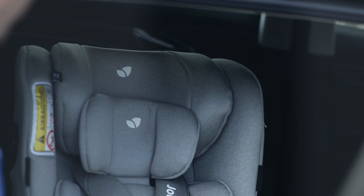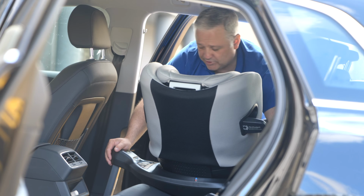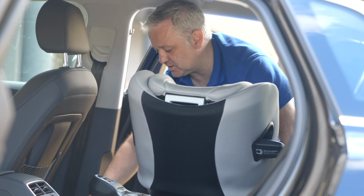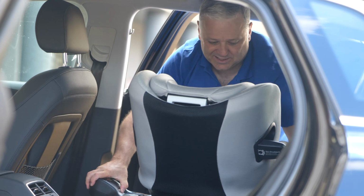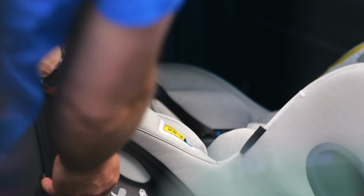You'll hear a nice audible click, and then the indicators will change from red to green as well. Your foot prop will automatically extend to the floor. Once it drops to the floor, you'll see a little green indicator at the front here. Squeeze the grey lever again at the back and slide the whole seat into the cushion. And that's it. It's really, really simple to use.